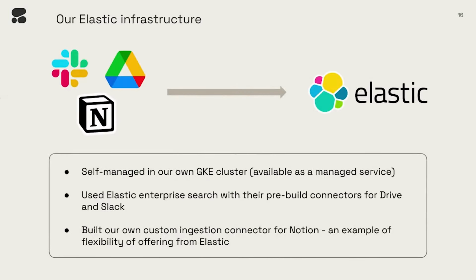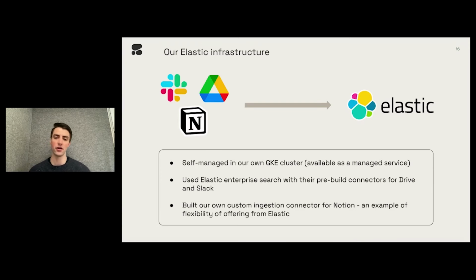All right, so what does our actual Elastic infrastructure look like for this use case? So we're using self-managed Elastic in our own GKE cluster. This functionality would have been fully available through Elastic Cloud. Just for some internal policies, we chose to do it as a self-managed option. And that was really easy for us to set up and run.